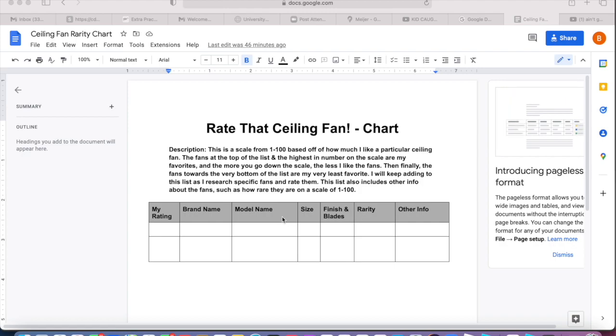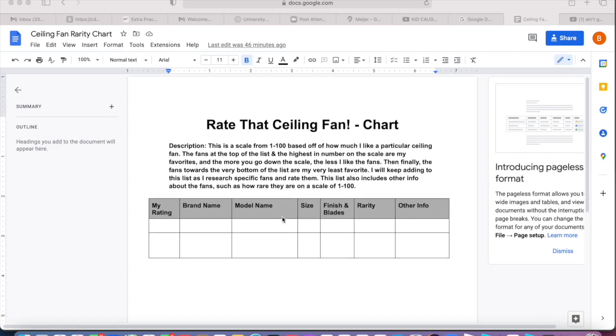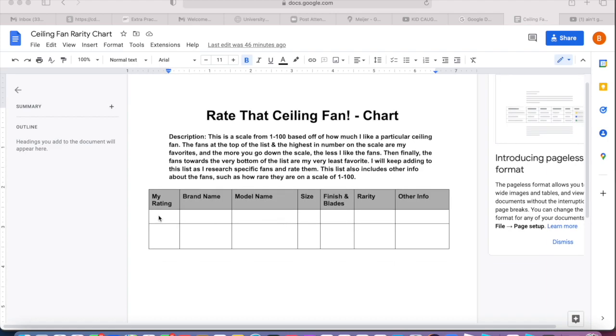So I thought we would first start with some of the most common fans and some of the most rare ceiling fans. So first we're going to start off with a Harbor Breeze Classic Style. Why not? Why don't we start off with the basics, a Harbor Breeze Classic Style 2, actually. So we'll just go ahead and put Harbor Breeze.